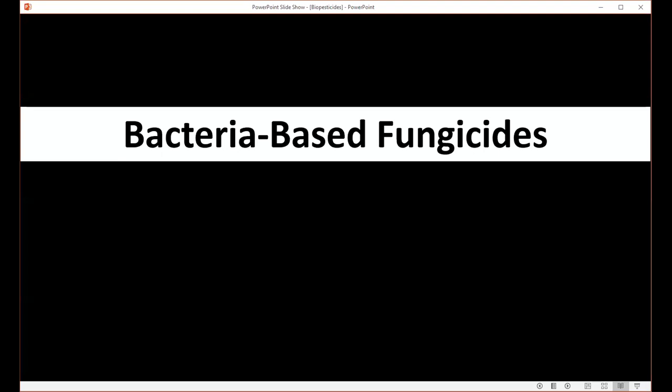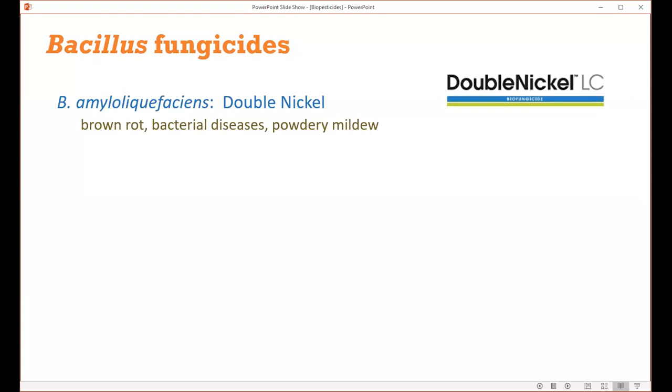All right, so a fungicide made from bacteria. And we'll go back to the Bacillus, which we've already talked about. I mentioned there's over 100 Bacillus products out there. So some of those are fungicides as well. And so I'll show three examples here.